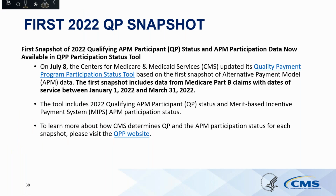So our first update is about the 2022 Qualifying APM Participant, or QP, snapshot. On July 8th, CMS updated the QPP participation status tool to reflect the first snapshot of APM data. So this first QP snapshot includes data from Medicare Part B claims for services between January 1st and March 31st of 2022. Specifically, the participation status tool includes information about QP status and MIPS APM participation status. You can visit the QPP website to learn more about QP and APM participation status and to view your specific participation status through the lookup tool. Next slide, please.